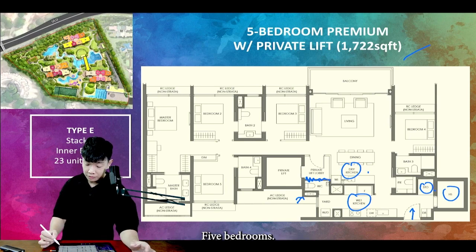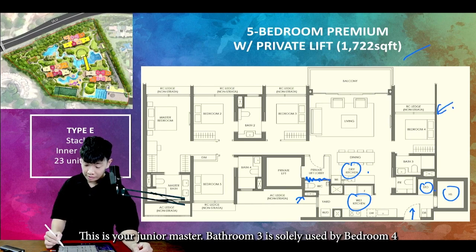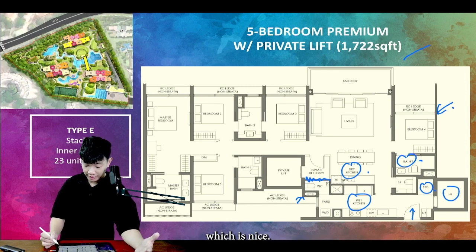5 bedrooms. This is your junior master. Bathroom 3 is solely used by bedroom 4, which is nice. Living and dining is really, really very big.